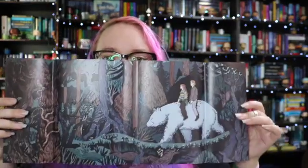I do have the standard copy, but I love that this Owl Crate edition came. I do prefer the cover for the standard copy just because I think the colors and everything on here stand out so much more vividly on the white background compared to the black of the Owl Crate edition, but it is still really pretty. And this one also has, first off, sprayed edges, it is signed by the author, and it also has artwork under the dust jacket as well. So that's what this one looks like.